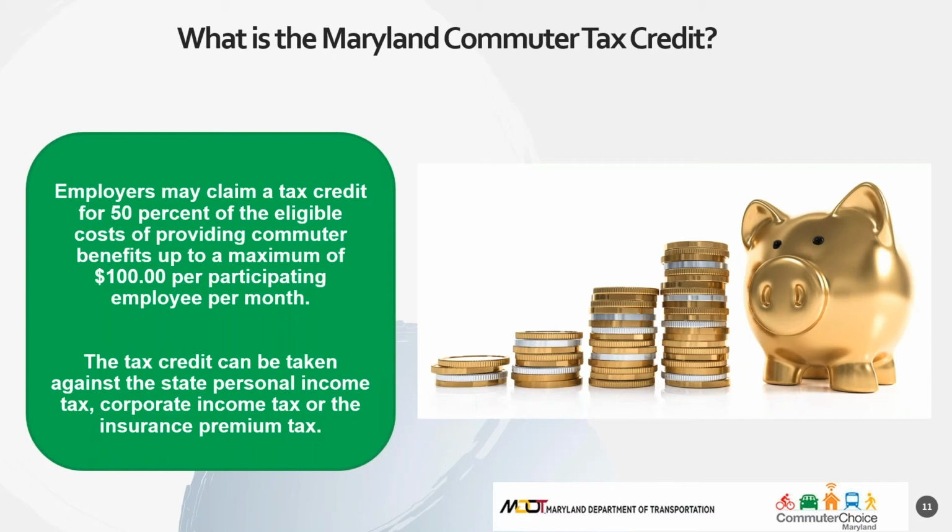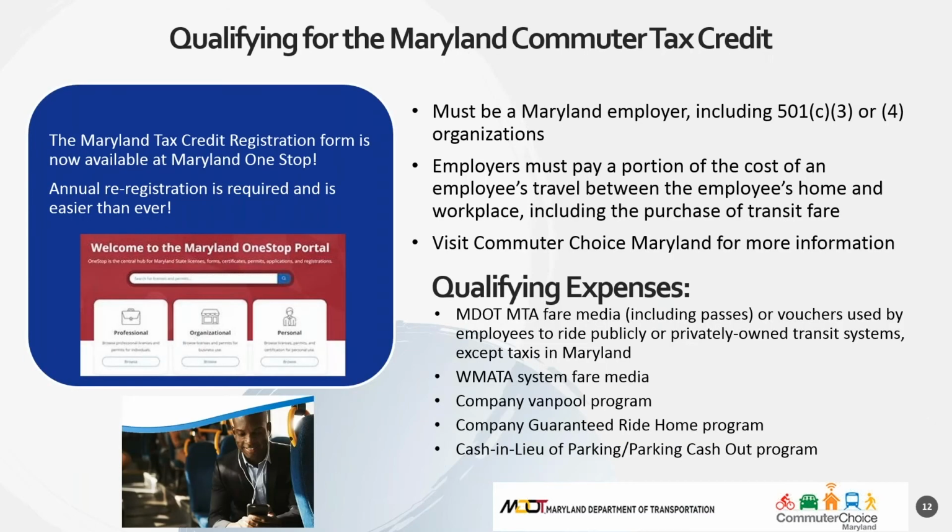We also have the Maryland Commuter Tax Credit. Again, employers can claim a tax credit of up to 50% of the eligible cost of providing commuter benefits for a maximum of $100 per participating employee per month. And the tax credit can be taken against state personal income tax, corporate income tax, or insurance premium tax. And we at Commuter Choice Maryland can help you with resources on how to access that tax benefit.